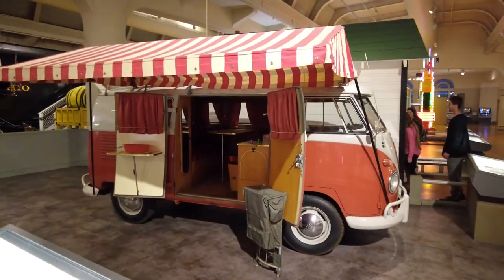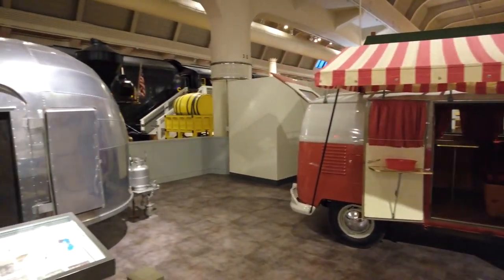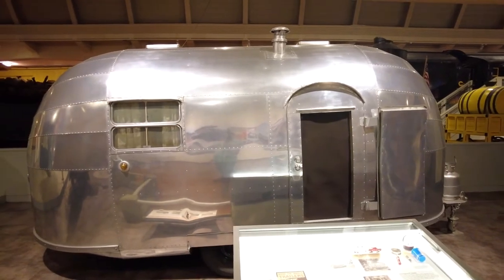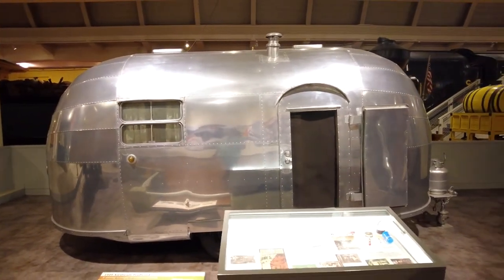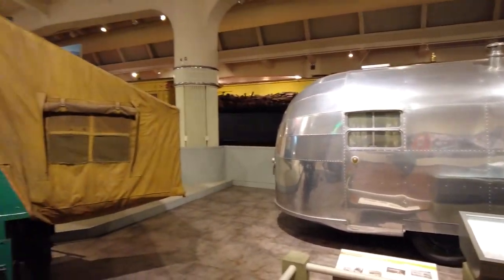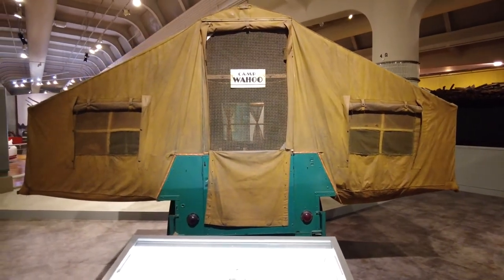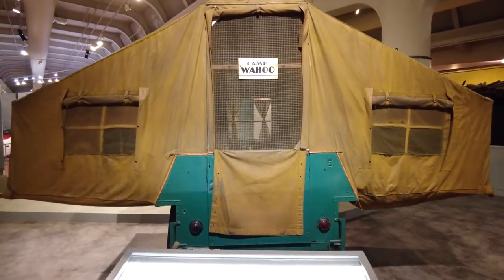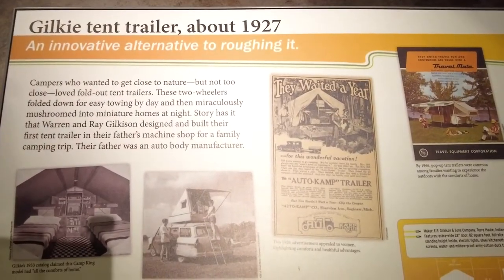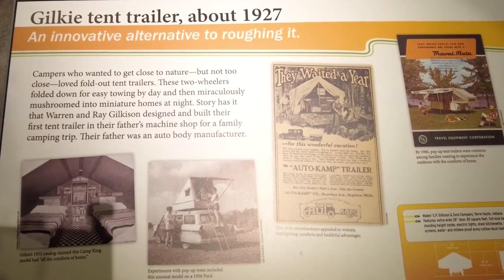1959 Volkswagen Westphalia, look at that thing. And over here, a 1949 Airstream. Classic camper right there. Still made today and still very expensive. And then right here, look at this pop-up camper. Is that cool or what? This is Camp Wahoo. And down here, it's a little info on this particular one. It says it's a Gilkey tent trailer from about 1927.